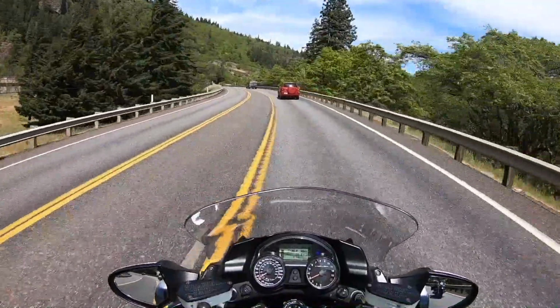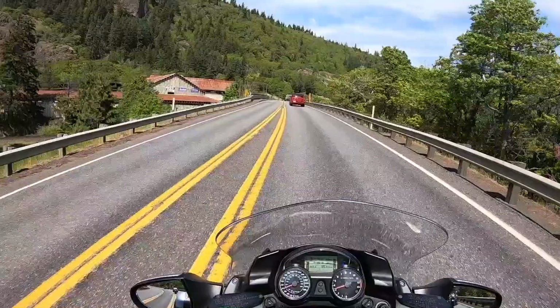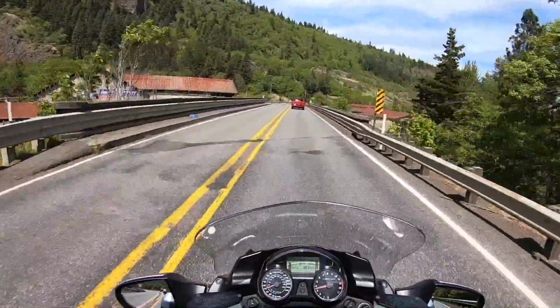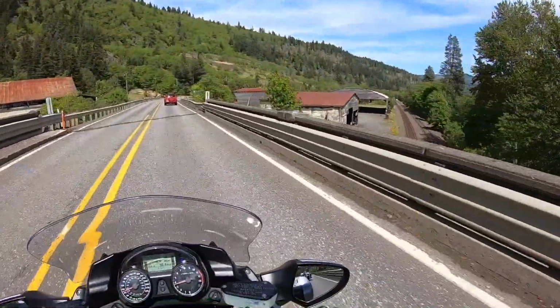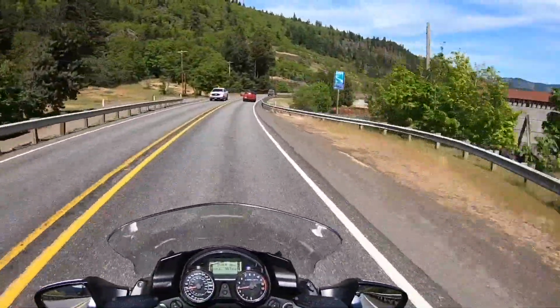One thing I really like about this ride is the topography change. You start at the north end of the Willamette Valley, where you have lush green, wet land, and within 60 minutes you're in a dry, high plains climate.